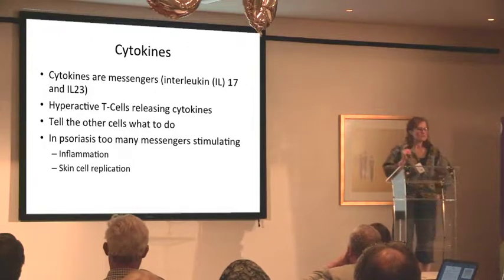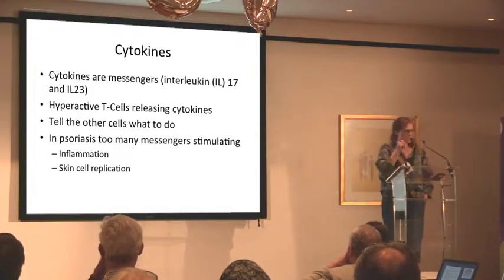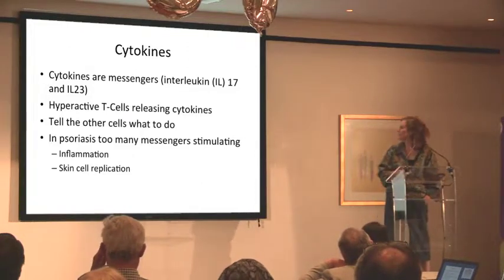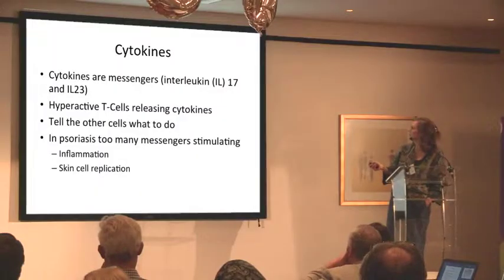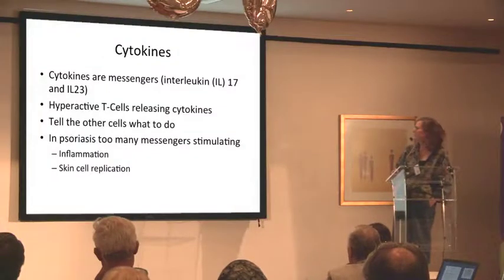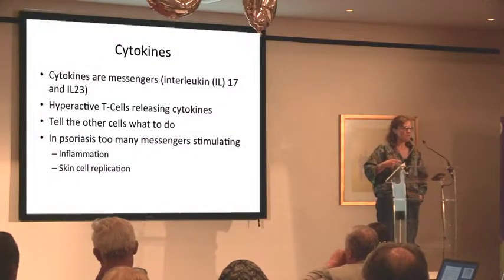So cytokines are basically just messengers. They carry messages around the place that trigger the way that cells respond, that trigger our immune system. And in psoriasis particularly, there are two of these messengers that you'll hear a lot of talk going on about. They're called specifically interleukins, and you'll have heard of IL-17 and IL-23. All IL stands for is interleukin. So you have these cytokines and these particular messengers. And these messengers are released by hyperactive, there you go, I've called them hyperactive this time, not overactive. So we've got hyperactive and overactive T cells, which release these messengers, and they tell other cells what to do.